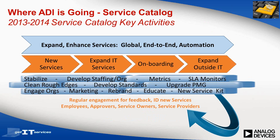So taking a look at our high-level roadmap, where we're going the remainder of this year and into next year, we want to build out our internal staff and expertise on PMG. We've been making progress on that. I would say PMG is not difficult to learn, but anything takes a little time to learn, especially around service management. I would say that's our bigger learning curve in how to effectively implement services. We're looking to expand, automate, and improve our existing services, build more metrics to help us in our monitoring and managing the services, and get out and market the service catalog.